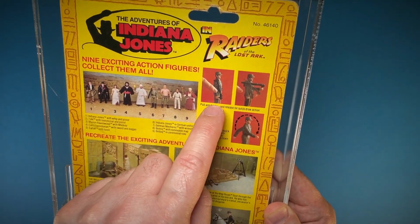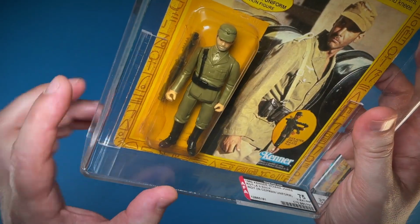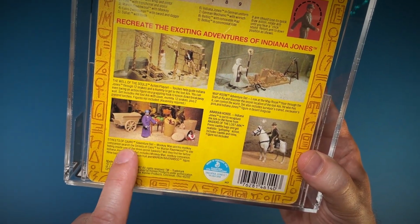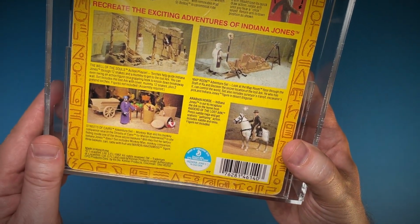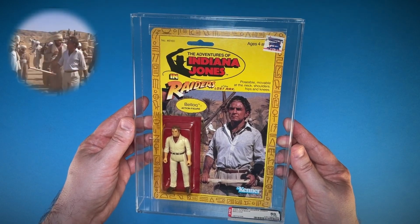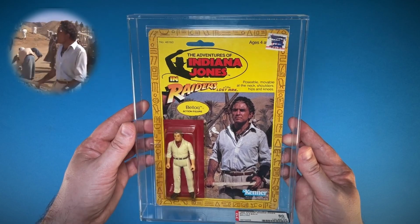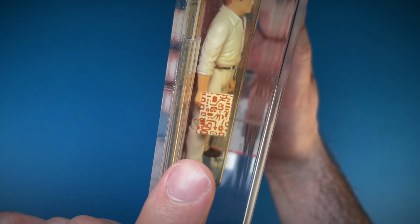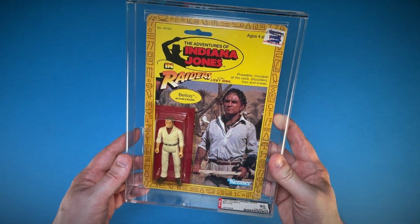On the back we have the highlighted action feature of a spring-loaded arm, allowing for a quick draw of the bazooka. Anyway, we can now see the addition of the Streets of Cairo playset and the Arabian horse, and we'll be seeing both of those later. Definitely the dullest figure of the line, perhaps the dullest figure ever. We have Belloq, just Belloq. His sleeves are rolled up, that's something going for him I suppose. And he does come with a map, although the tape holding the map to the bubble is more substantial. Can't imagine many loose maps surviving.